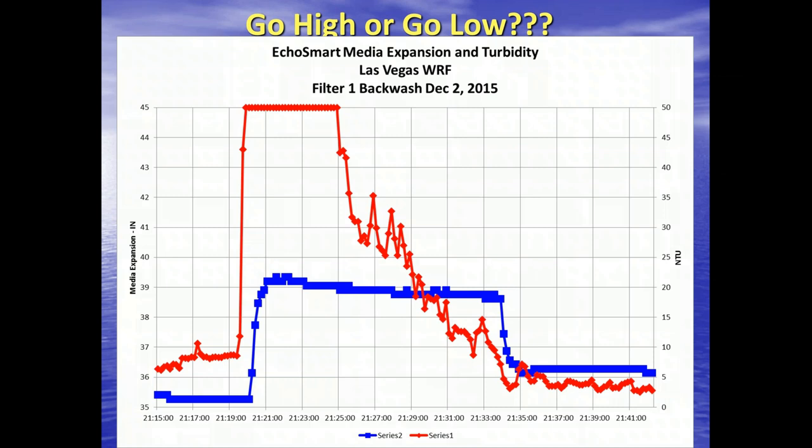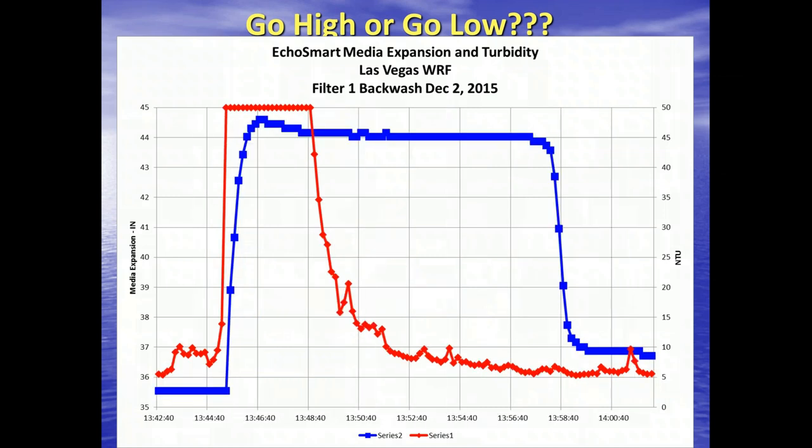When they increase the flow rate, look at the difference in that profile. Very decisive cleaning, and they could have eliminated all this flow. So even though they're using a higher flow rate, they could terminate much sooner and save water, and we documented that. But not only that, the main thing is they're decisively cleaning that filter. They're getting all of the fines out of that filter, which is what you want for the overall filter health for the long term.